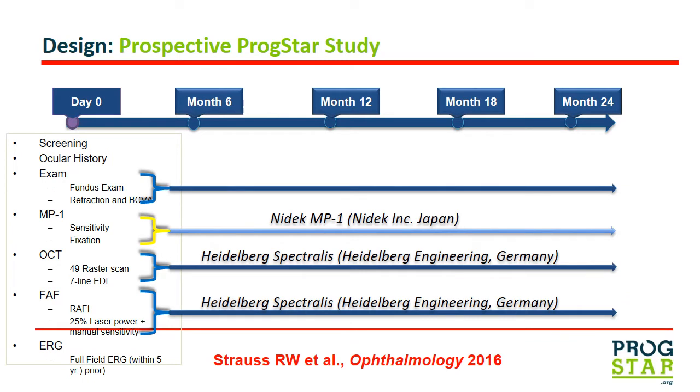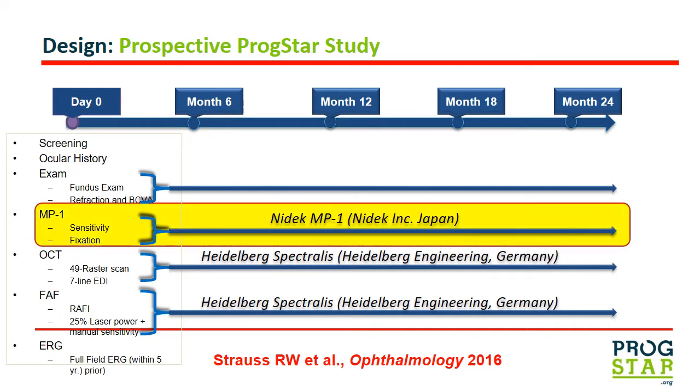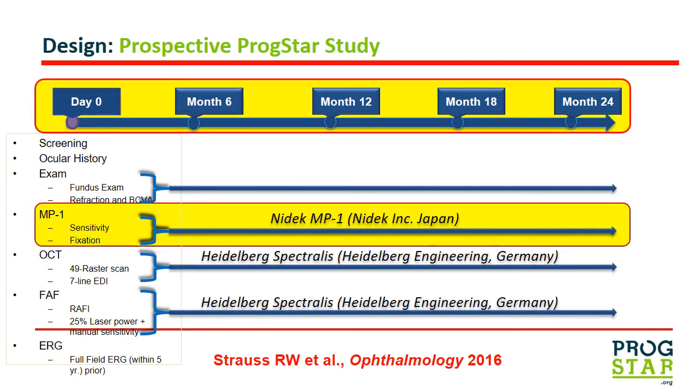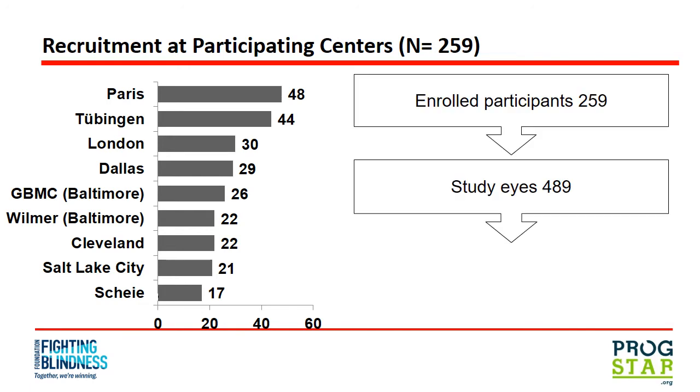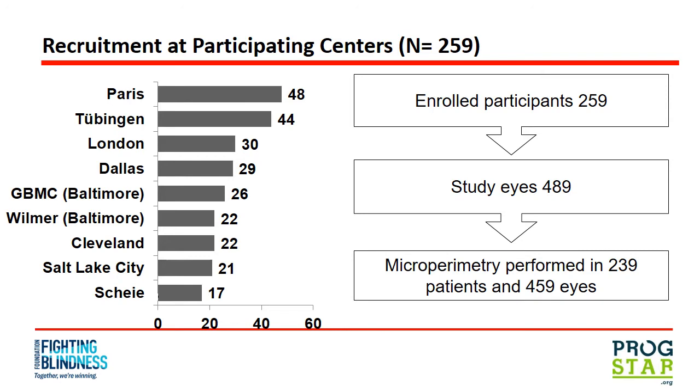For the study design, ProgStar has 5 study visits, and they are all 6 months apart from each other. Fixation testing was performed at each visit using the NIDEK MP1 microperimeter, and we have 24 months of follow-up. There are 259 participants and 489 eyes in ProgStar. Not every patient underwent microperimetry testing, and not all eyes were gradable. In the end, we had 239 patients and 459 eyes.